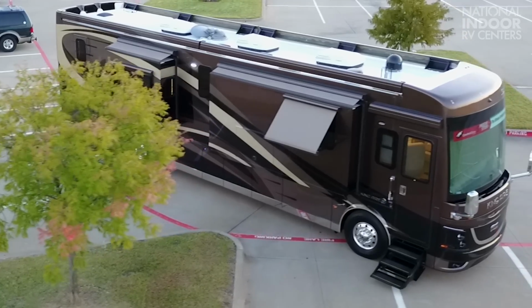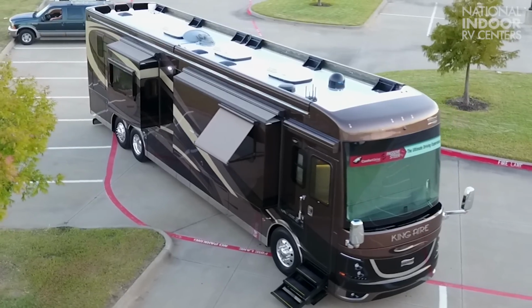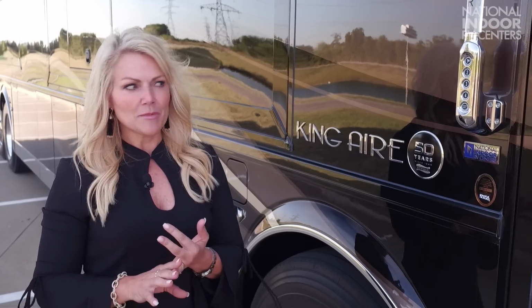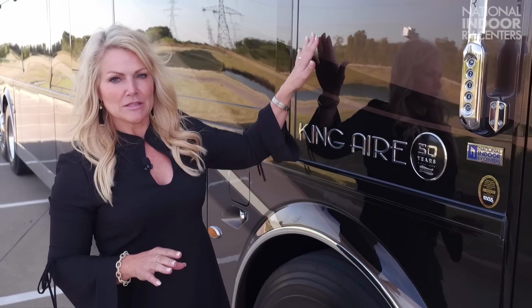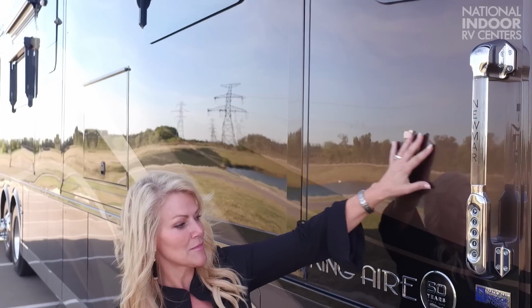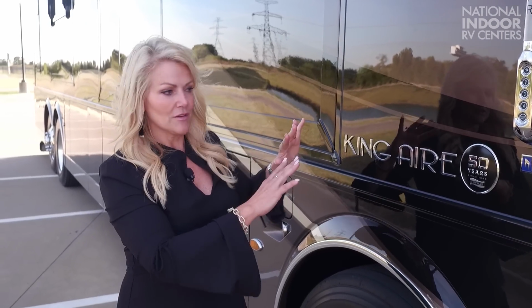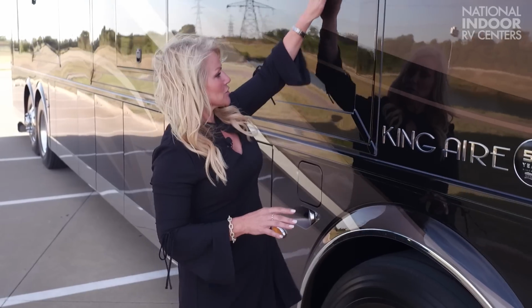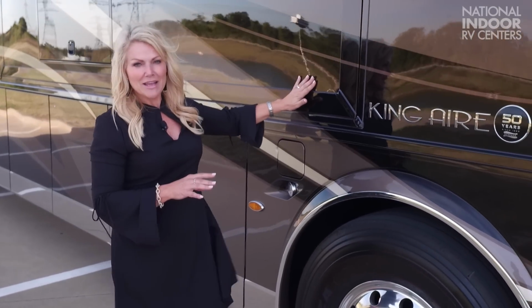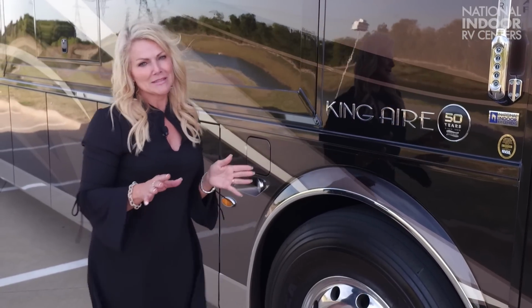One of the things that they do best at Newmar is paint. So they use BASF paint, the same paint that you'll see on Lamborghini, BMW, but they start with 2 base coats, then they do 3 coats of the skin, which is this color you see the most of. Then they'll have 2 coats of each accent color, and then they're going to do 4 coats of clear and 5 stages of cut and buff. So if you're going to go ahead and just run your finger down the side of the King Aire, you're not going to feel any transition as you go from one color to another. They just do a fantastic job.